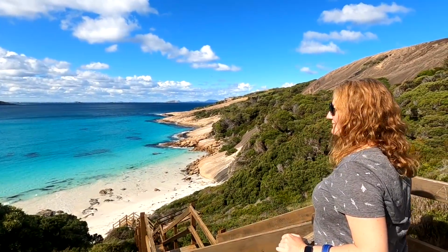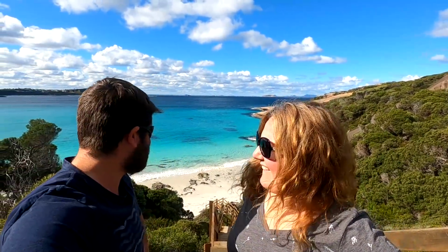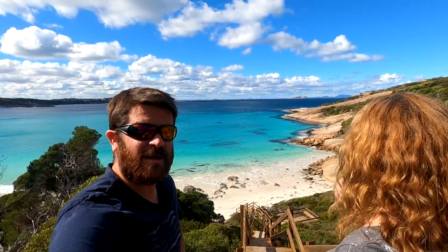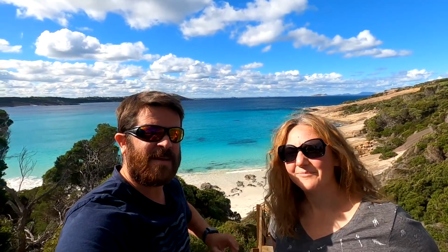Oh my lordy! Look at this beach! Who knew Esperance had such good views? I was not expecting beaches like this. So we're just on the, what's it called? The Great Ocean Drive? The Scenic Drive. Scenic Drive, which takes us around the Esperance coast.